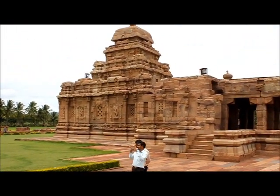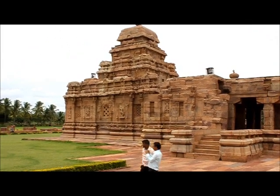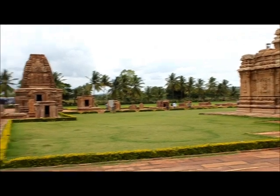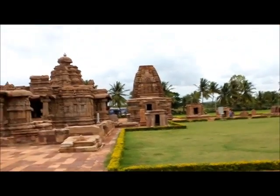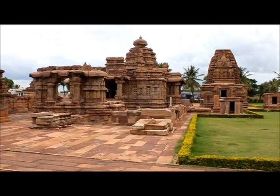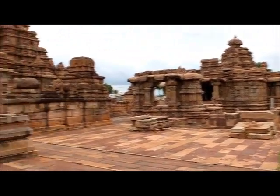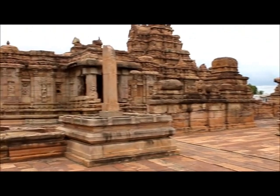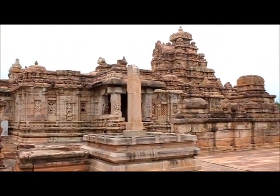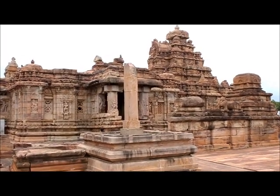So Pattadakal is also a part of the Chalukyan Empire ruins. This is where the coronation ceremonies and all the important religious activities, royal religious activities if I can call them, happened here. This is the main temple where the kings and the princes used to pray.